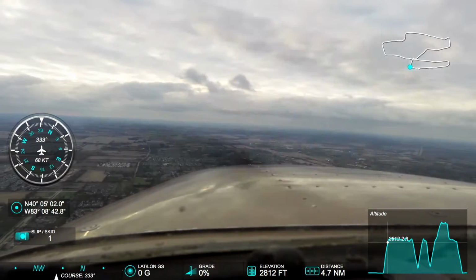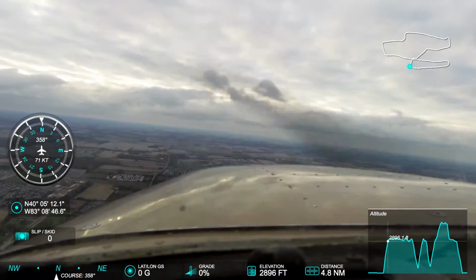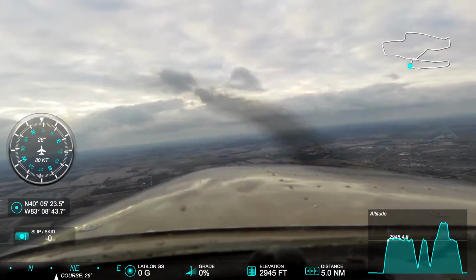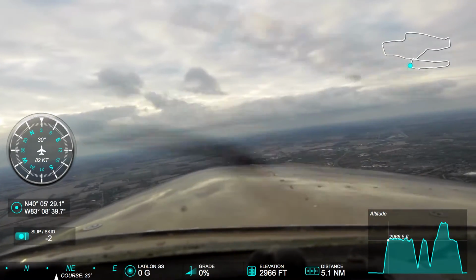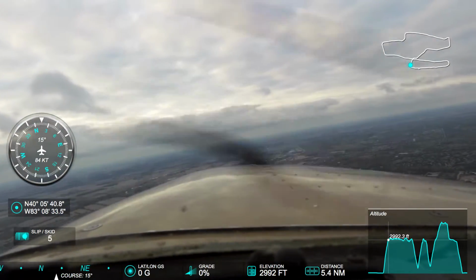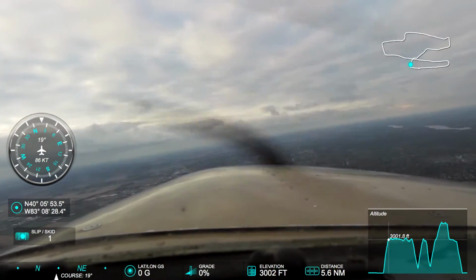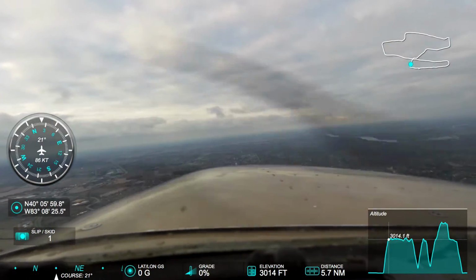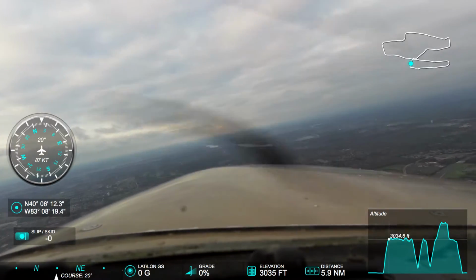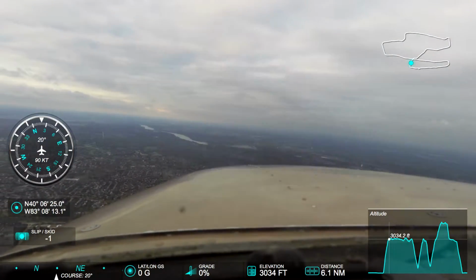Okay, so let's turn right direct to Delaware. Okay, so this could be a course of 015. 746, you guys turn into Delaware now. 746, we're in the turn. Overshot that a little bit.